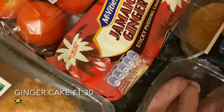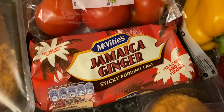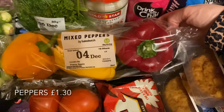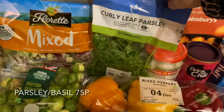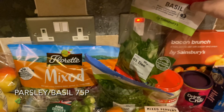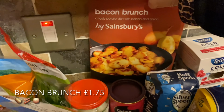Some tomatoes. And we got this last week from Asda, and it's so nice. This is the Jamaican ginger sticky pudding cake. Yeah, lovely with custard. And these peppers, again, I just thought they looked great. Look at that red one and how shiny and glossy it is. So yeah, just for salads. Then I got some curly leaf parsley to put into a parsley sauce, and some basil for our tomatoes. As you know, we do love basil and tomatoes.